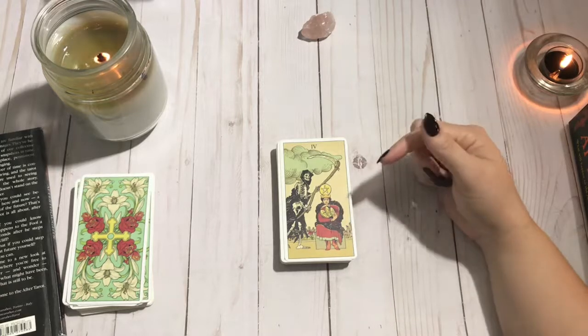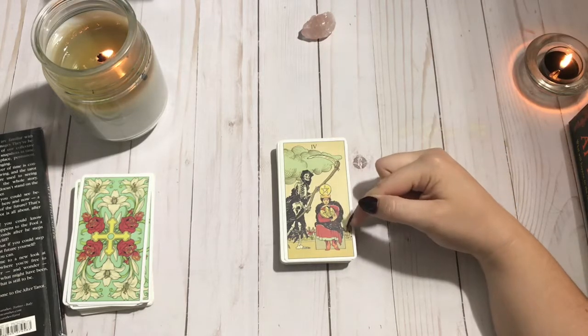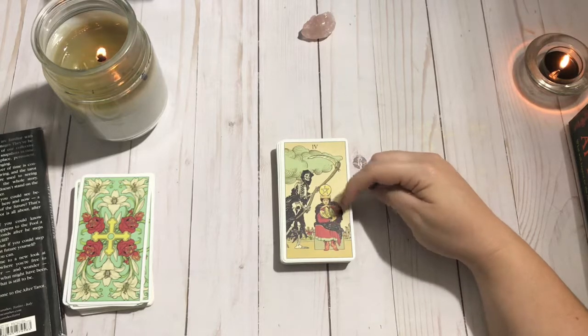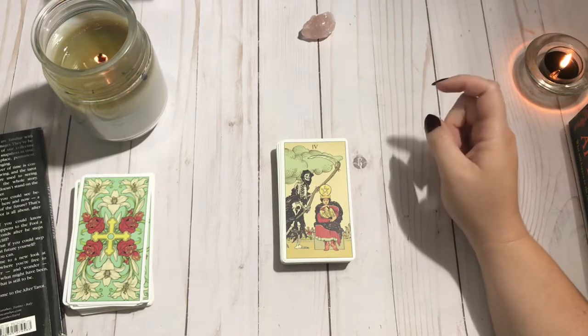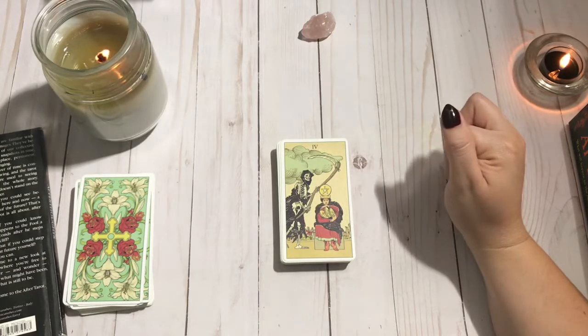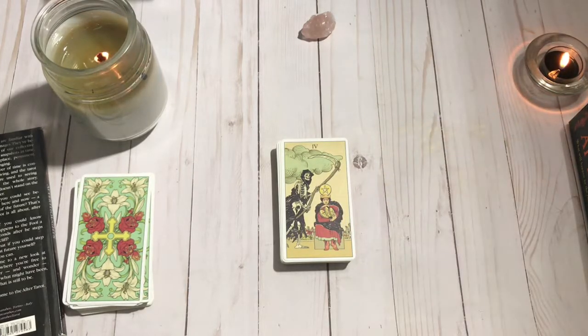I love this man. Looks like a king sitting on his, well, I don't know if it's a throne, but he's sitting and he's holding on to his Four of Pentacles. And then you have what looks like the Grim Reaper behind him, and he's just holding tight still. He's holding tight to those pentacles.